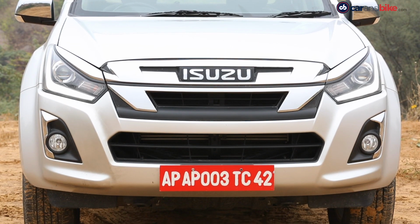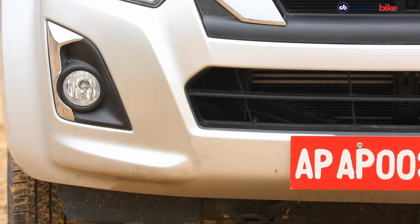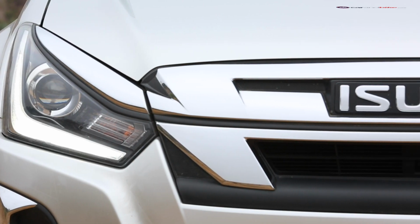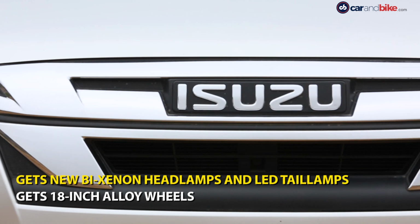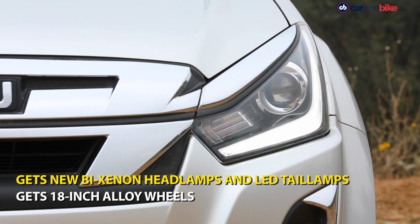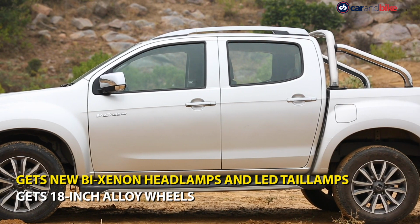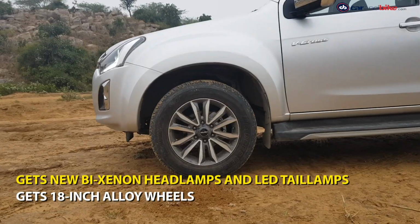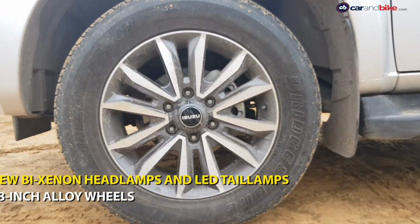There are solid chrome elements around the grille and fog lamps along with minimal sculpting on the face adding aggression. Interestingly, the chrome on the grille also extends to the new bi-xenon headlamps in a bullhorn-like design on the top, complementing the DRLs. Among other additions are side steps, a shark fin antenna, new tail lamps with LED inserts, and a size bigger 18-inch alloy wheels.